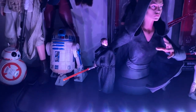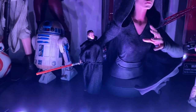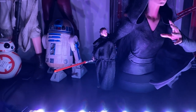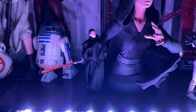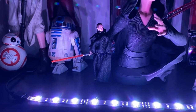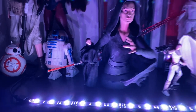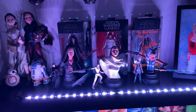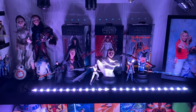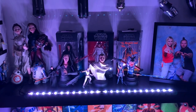And no, they did not actually do a Darkside Rey 3 3/4 figure. So that is actually a regular Rey with a Darth Vader cloak rubber banded around her and holding Darth Maul's lightsaber. But it actually goes great, so it's my first and only custom ever, if you will. But yeah, I thought it looked really cool, and I think that looks awesome.